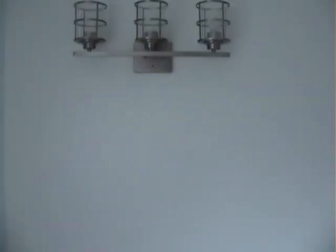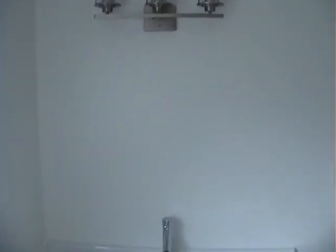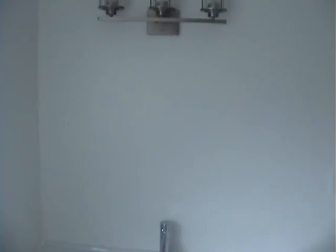The light fixture, it's kind of hard to really get in on this. I can't really get the light fixture and the faucet in at the same time, but there, you can kind of see that the light fixture is a little off center. So we might ask Hung if they can adjust that.